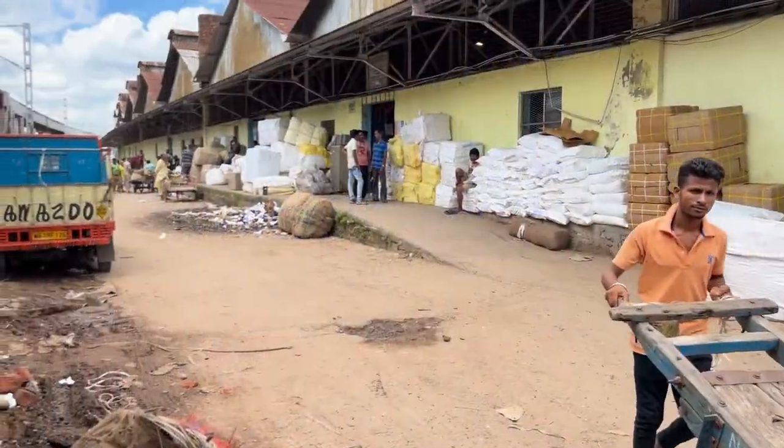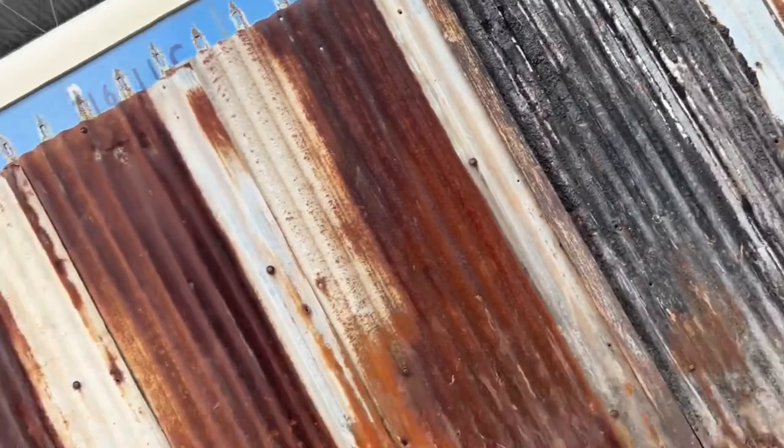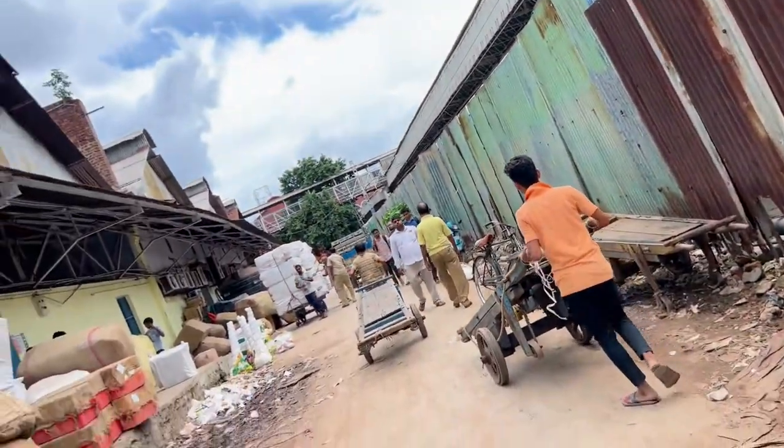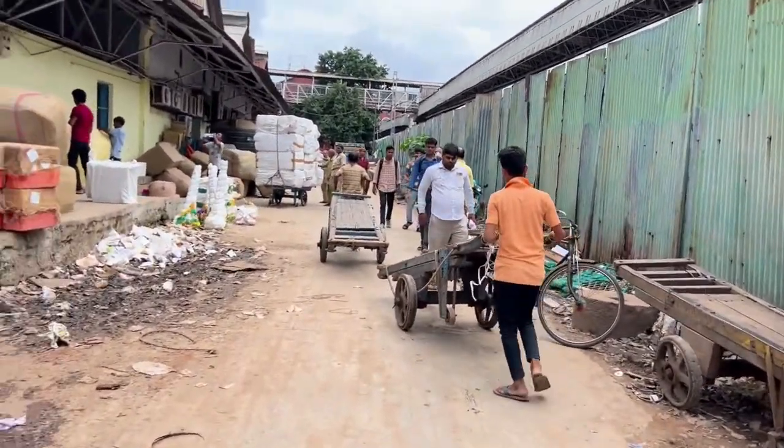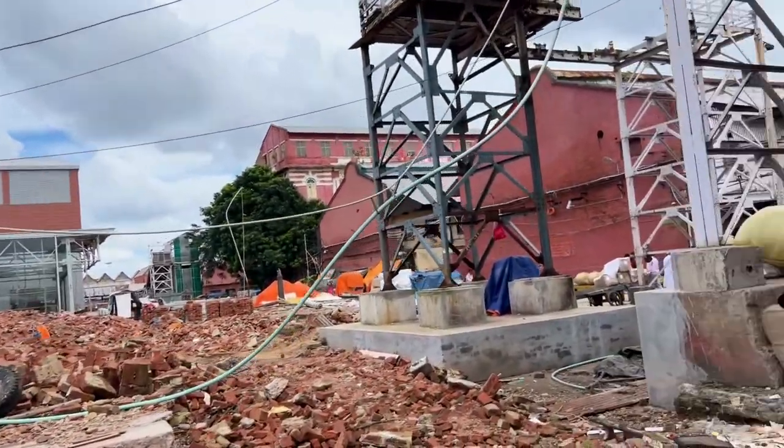This is the shed number 2. This is the platform number 17 on this side, and this is the road to it. I will walk you through it. This is the area so that you can recognize it.